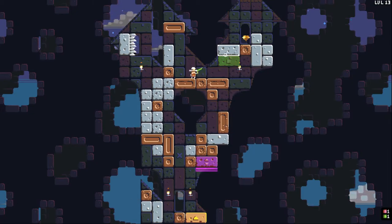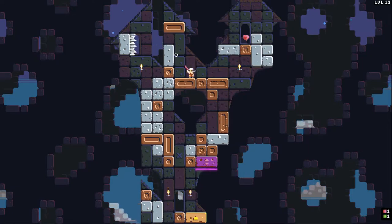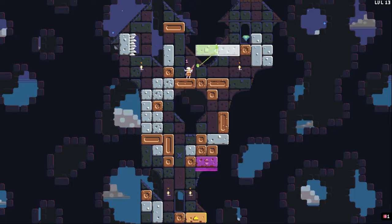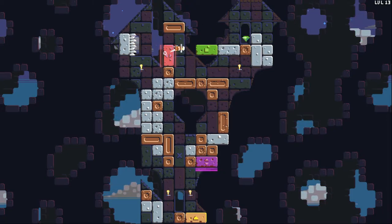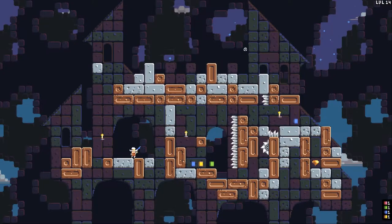Actually, I'm trying to remember how to do this now for the final part. I believe I want to... Because the things you have are limited, so... Okay, so I think I want to reverse gravity on this. Okay, I want to put a platform there and make gravity sideways here, hit that so that I drop off on this, and then get the gem. There we go. For a while, I was trying to go up on the left side, and you just don't have the bullets for it. Or at least I haven't found a way to do it on the left side.